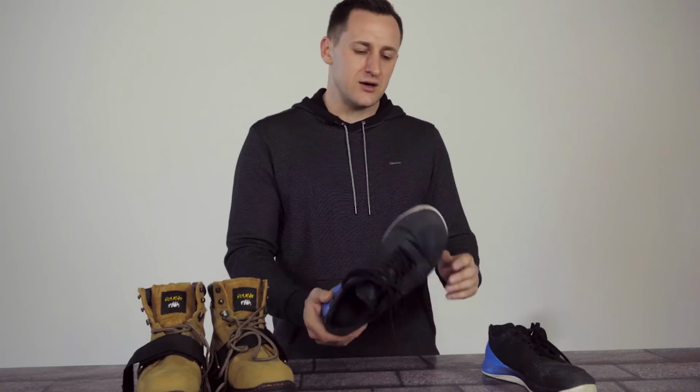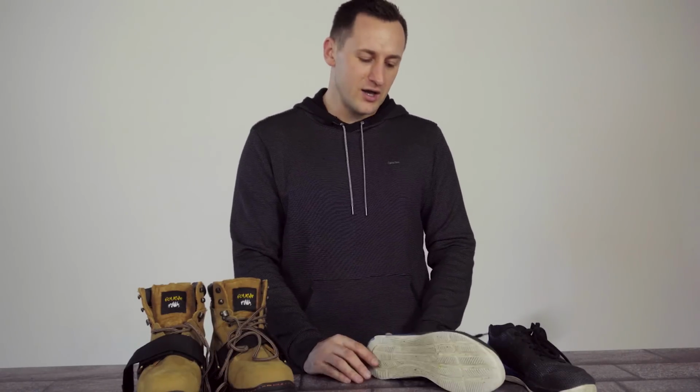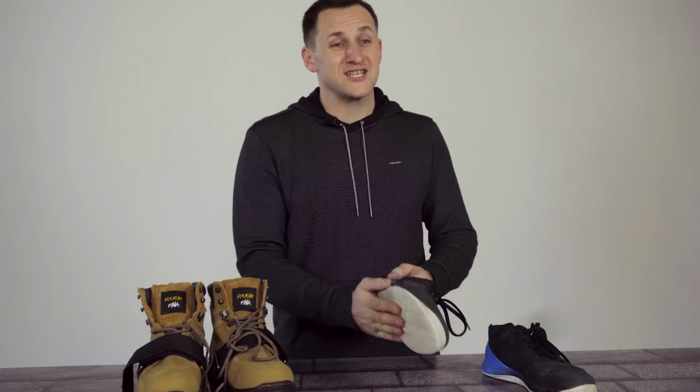So this shoe right here is much lighter, it costs less, it feels great on the roof. It's also almost impossible to slip on the roof. And the winner of this battle is Cougar Paws.